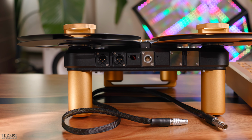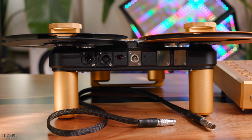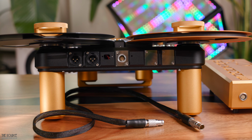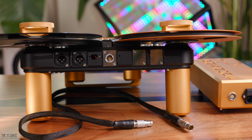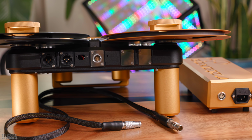On the back of the TRX, you will see the 3-pin XLR outputs, followed by the DC power connector, which is connected to the included 4-pin LEMO connector. Next, you have a set of 3-pin XLR record inputs. On the back of the external power supply, you have the LEMO connection, power cord inlet, and the power switch.